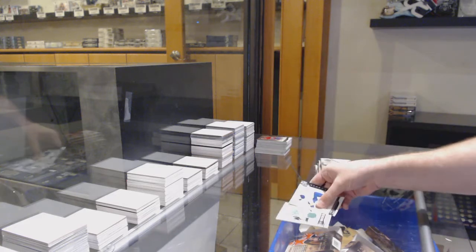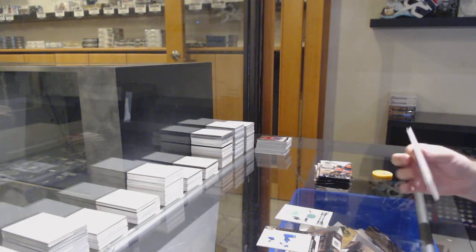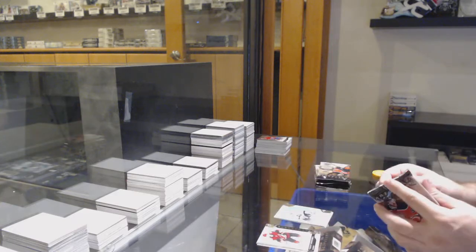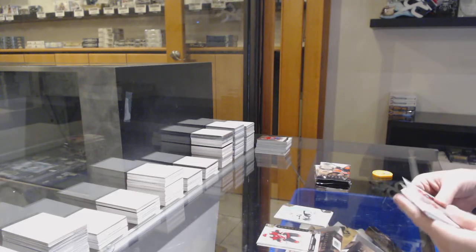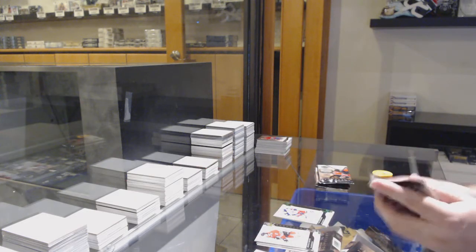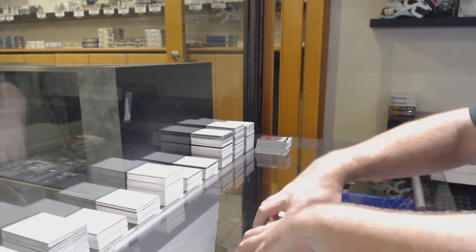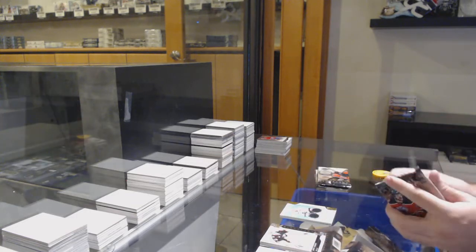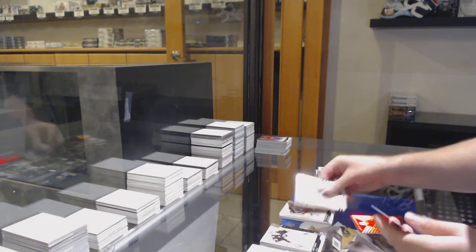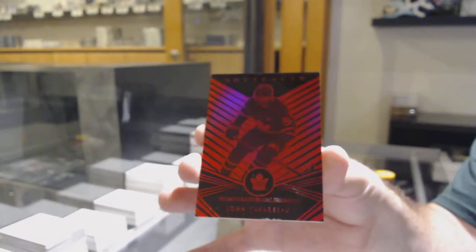We got a year one rookie sweaters of Heiskanen for the Dallas Stars. 9.99 for the LA Kings, Carl Grundstrom. 99 for the Blue Jackets, Cam Atkinson. Dual jersey to 4.99, Carl Grundstrom, LA Kings. $6.99 for the Jackets, Atkinson. And an Orem numbered to 99 of Tavares for the Maple Leafs.